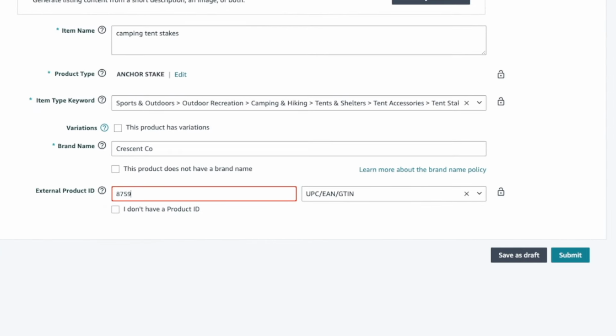Okay, so once you've purchased your UPC barcodes, you need them in order to create a product listing. You'll need to assign a barcode to the new listing like you can see here.